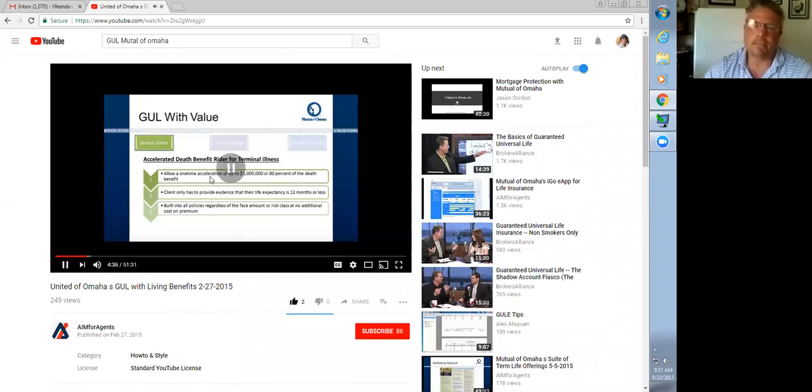So it allows them up to $1 million or 80% of the death benefit. The accelerated death is terminal illness. Meaning if they have 12 months to live, they're allowed to access 80% of the death benefit while they're still alive. The difference between these two is that LSW is 24 months.